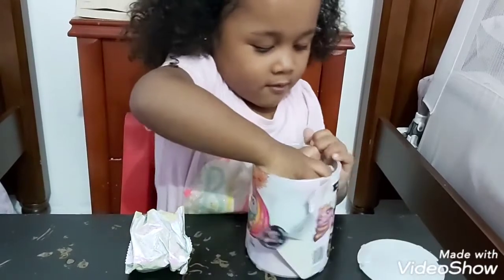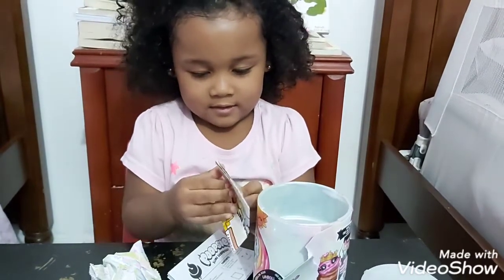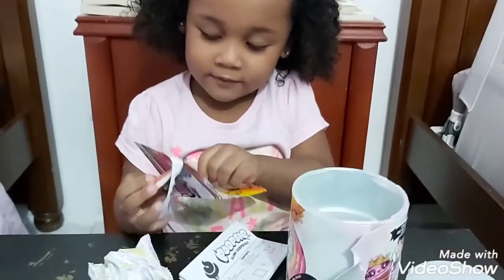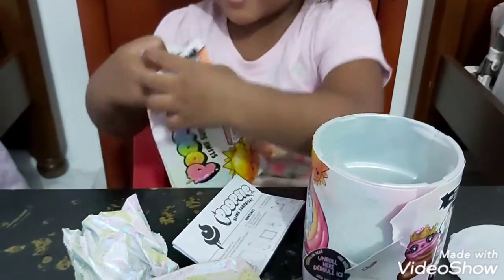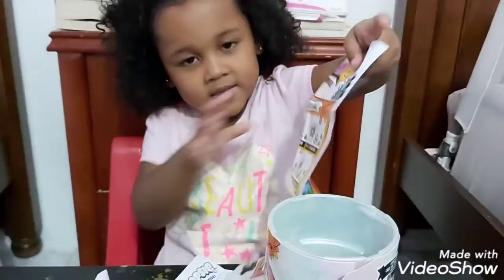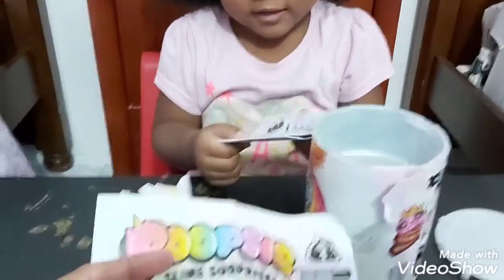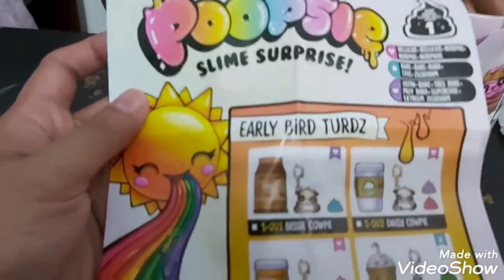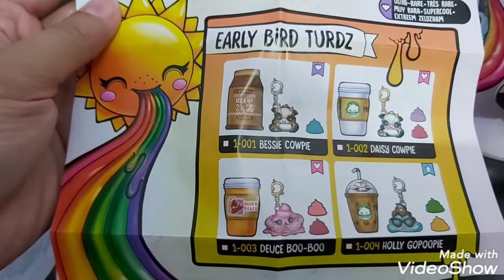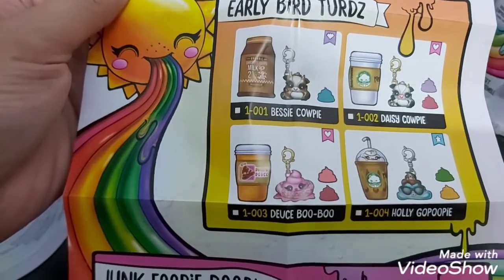Well, this is a giant blind bag. I check on this list. I have all of the Poopsie friends. I love the Poopsie friends. Wow. And here are the stickers. It says, Poopsie Slime Surprise. Early bird turds. Bessie cow pie. Daisy cow pie. I love the Deuce boo boo and holy goopy pie.